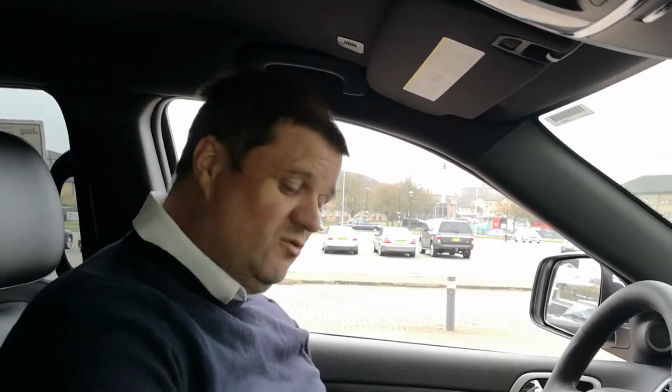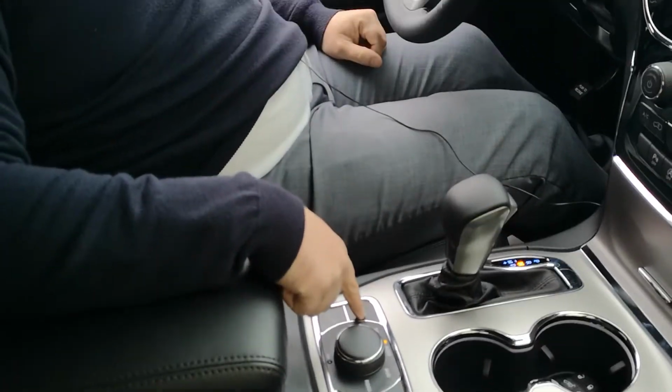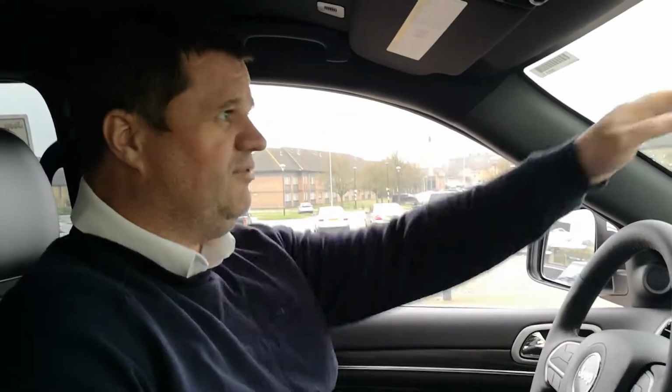Once you're done with your maneuver, put it into neutral, turn the transmission back to auto, and turn the four-wheel drive low off. It takes just a second to register that it's gone off. Put your vehicle in drive, and away we go. It's as simple as that.